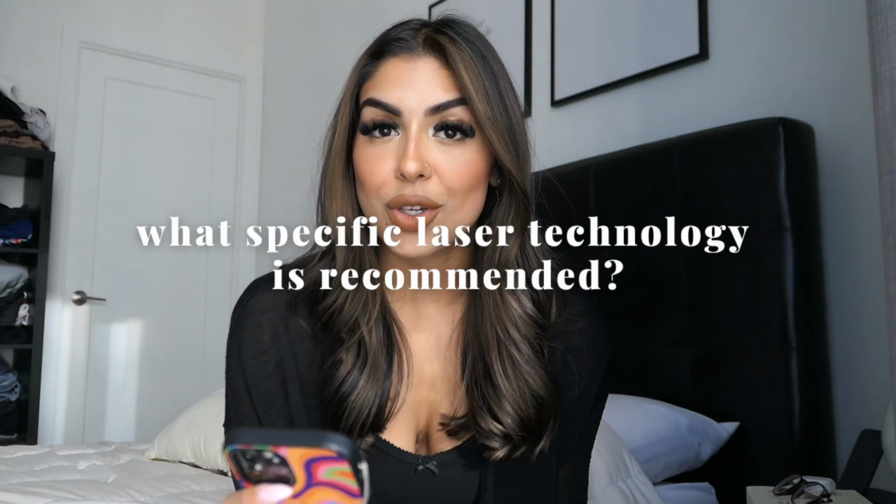One thing that's important to note though is to observe how your hair is growing and give your laser hair technician a rundown of your results at every session so that they know if the settings that they're using are actually working for you. What specific laser technology is recommended?